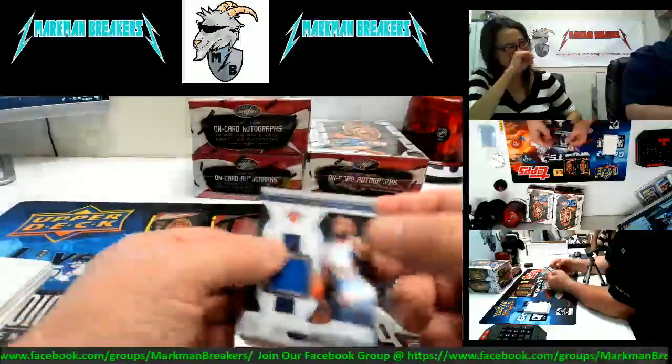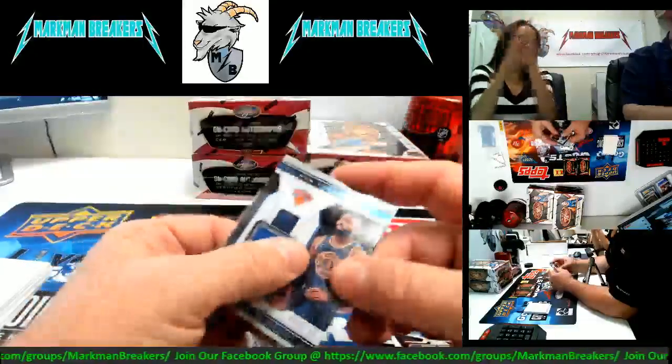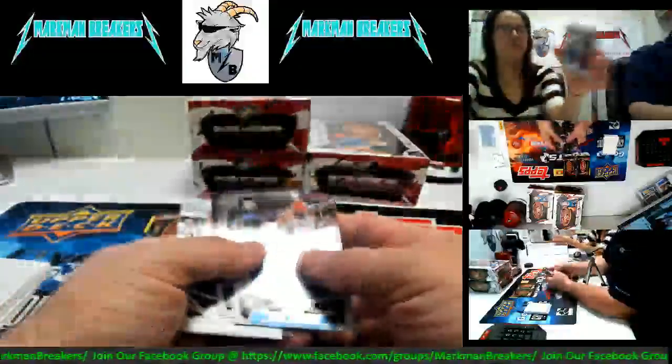Tim Hardaway, numbered to 149. Oh, shit. For the Knicks! There's a jersey. Tim Hardaway jersey for the Knicks! It's pretty, too. There you go.